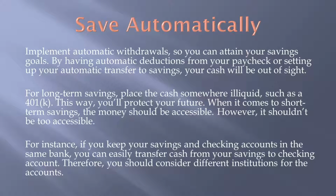Save automatically. Implement automatic withdrawals so you can attain your savings goals. By having automatic deductions from your paycheck or setting up your automatic transfer to savings, your cash will be out of sight. For long-term savings, place the cash somewhere illiquid, such as a 401k. This way you'll protect your future.